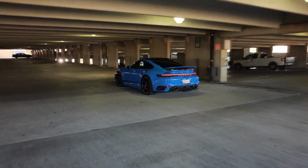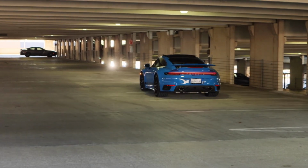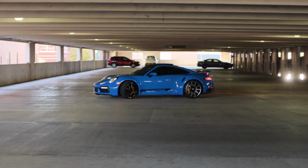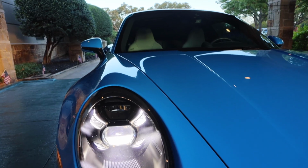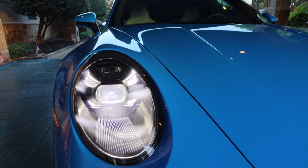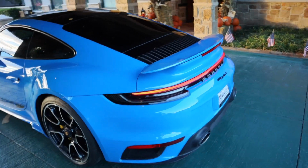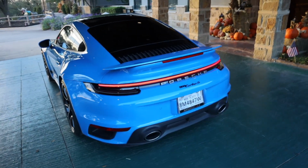911s have always featured a narrow passenger compartment and wide hips look, part of what Porsche designers refer to as Porsche DNA. But this turbo really accentuates the wide hips look. Nobody is going to confuse a 992 turbo for anything other than a Porsche. The 992 generation features full-width taillight lenses, again something that was also found on the originals.